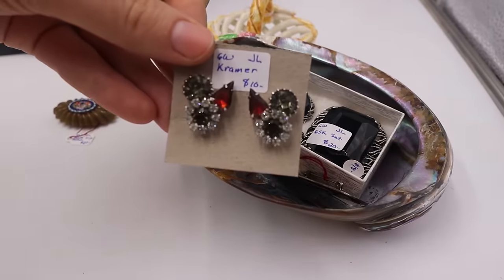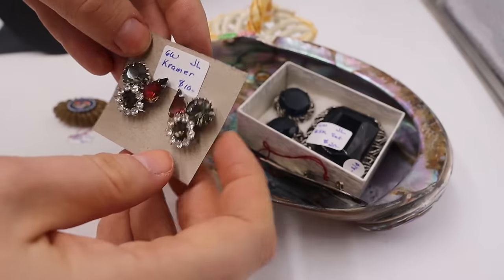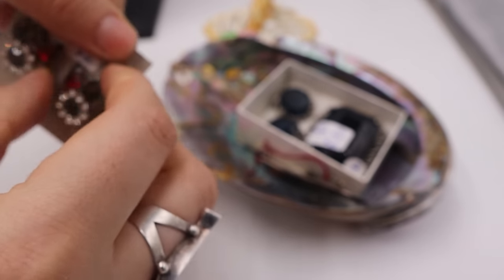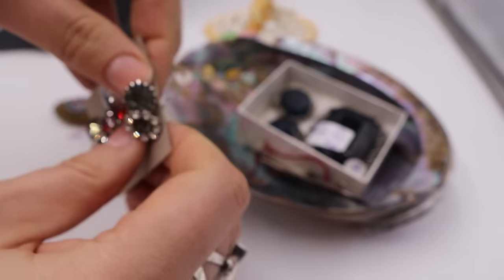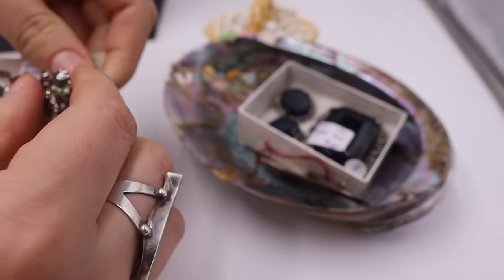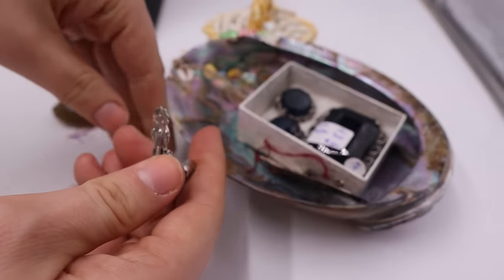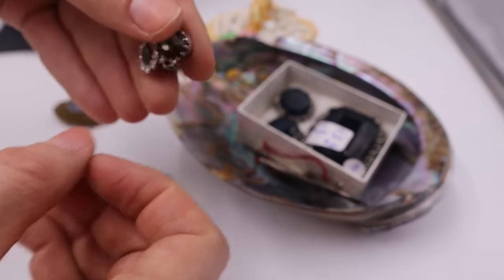We have these Kramer earrings. Oh my gosh. So these, I think, are Sabrina glass? These little teardrop shaped ones. So these were $10. Gorgeous. Let's see. Oh, and they're in excellent condition. Look at that. Oh, they're so beautiful.